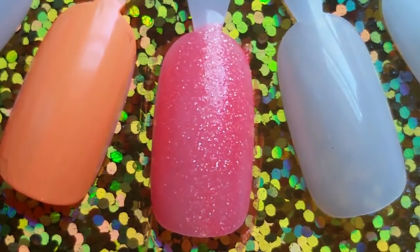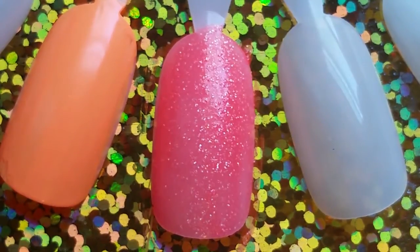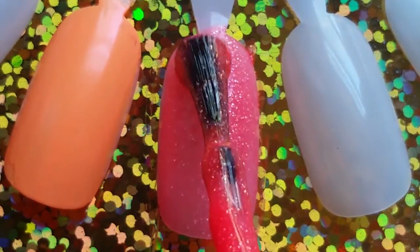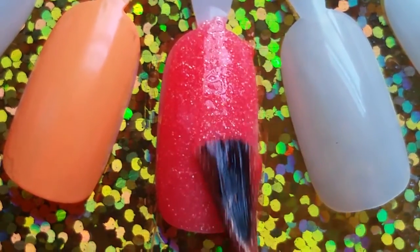Alright, so let's apply our second coat here, and if you guys can see, it is drying down. And hopefully you'll be able to tell that it is a little bit textured looking, but like I said, you can always just put on a good top coat and it'll be just fine. I am only going 2 coats here on this.